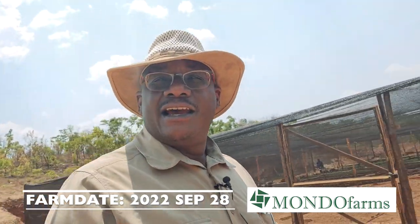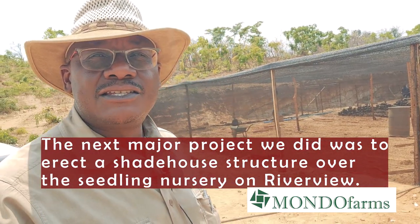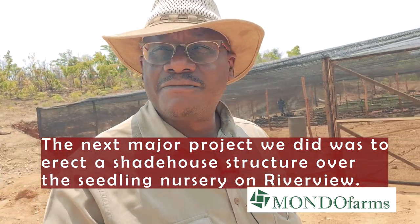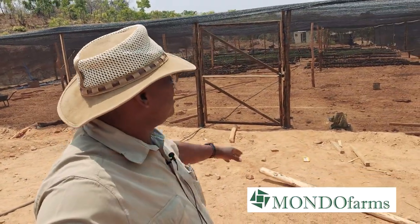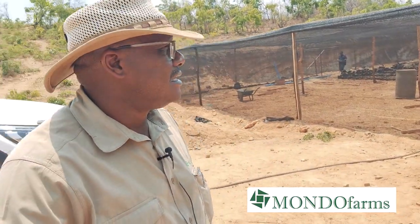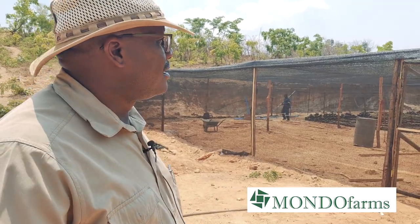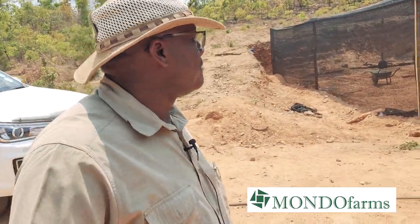Greetings from the farm. Today we are here at the new shade house, which was just completed yesterday. What we're doing is installing the plumbing system. As you can see behind me, it's 40 long by 20 wide. This shade house is specifically for the tree seedling project. I'll take you inside in a minute to see how it looks and what we're doing in here, how the trees are doing.